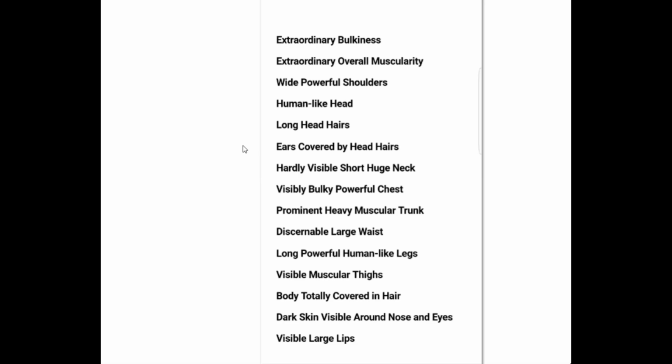Powerful human-like legs, visible muscular thighs, and that was one of the things that stood out to us was the thighs. They were massive. We had the one that actually crossed and stood in the trail in front of us. When it turned to walk away, you could see how large the thighs were. One thigh would probably be like putting both of my legs together. That's to give you an idea as a reference.